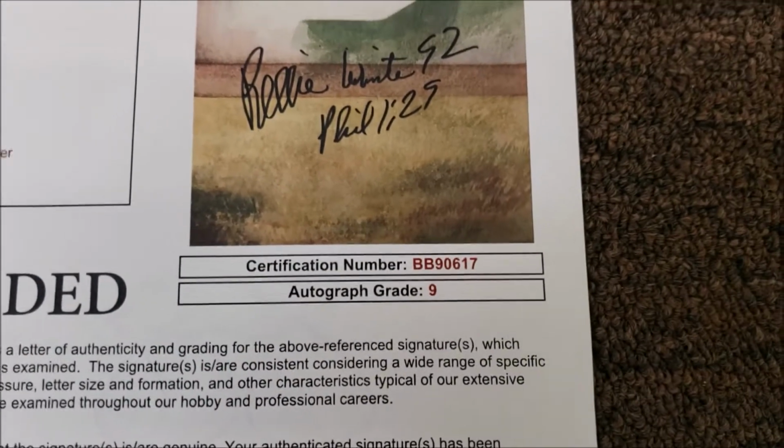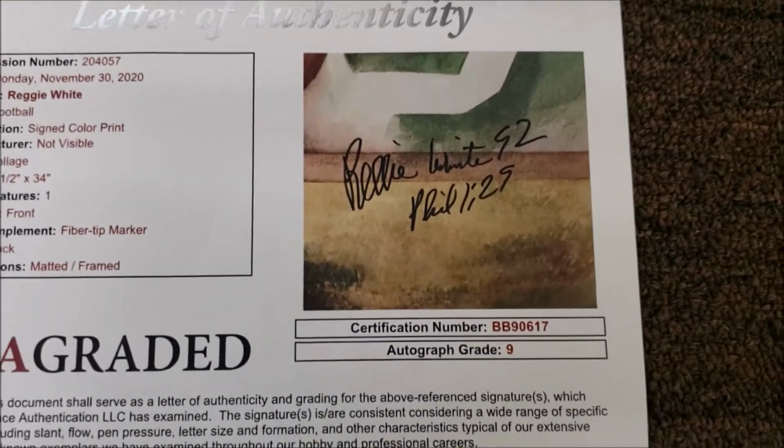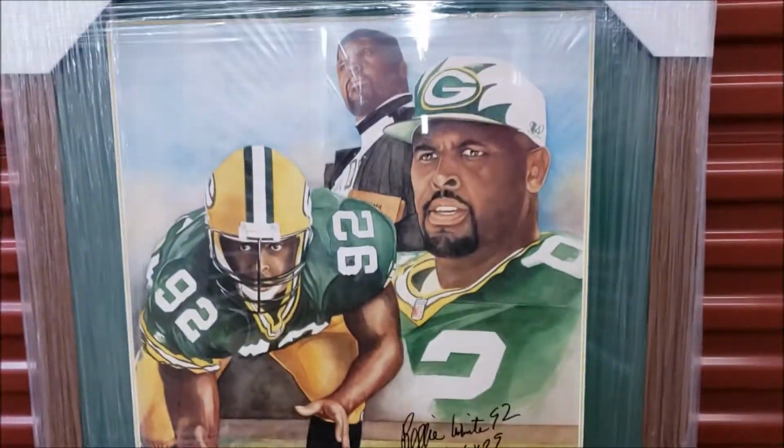Autographed grade 9. I've never seen a 10 with Reggie. I doubt you have. I've seen one other 9, so I'm sure there's more out there. But this is as good of a Reggie as you will ever find. Beautiful piece. If you're interested, please let me know.